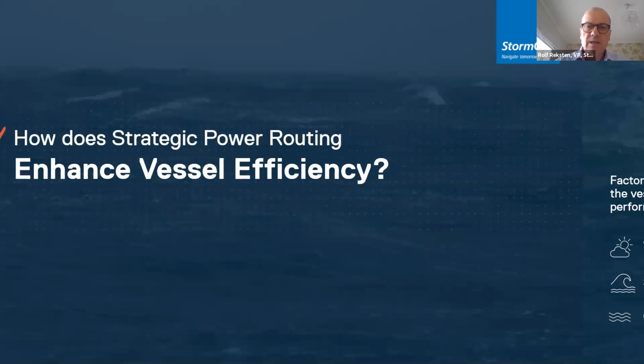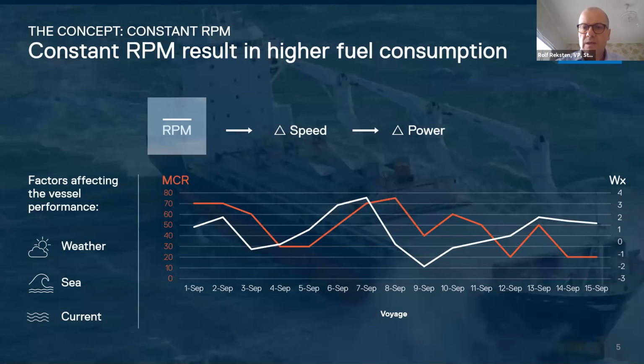So how does this enhance the vessel efficiency? If we look at a situation where we're trying to maintain constant power, constant RPMs, and the white line here is illustrative of the weather conditions. I think maybe that's disappeared behind the pictures of our colleagues here. But the white line represents the weather factor, and the red line represents the MCR, or the load. And you're maintaining a constant speed order, you'll have to follow the weather pattern as is illustrated here.